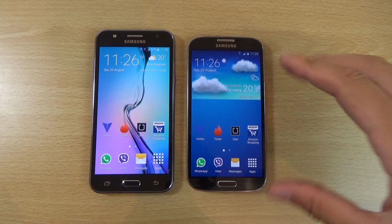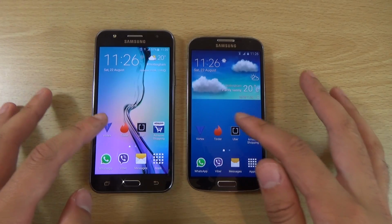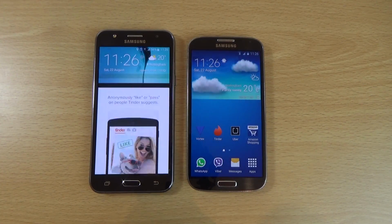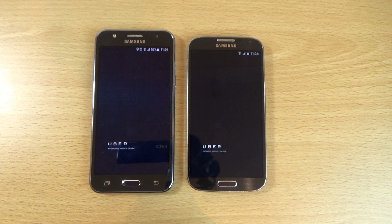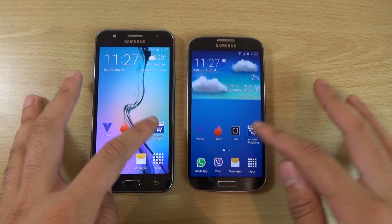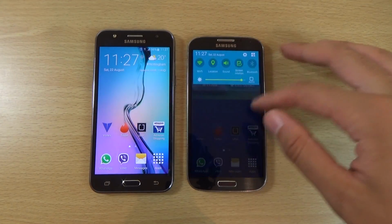No, I'm just joking. We can start off here with the app opening test, so we can see how fast they are, and you can see here the J5 seems to be off to a very good start. We are running Snapdragon 410 in the J5 versus Snapdragon 600, which used to be a flagship processor, but I think is getting on a bit now. And you can see again the J5 here, very nice. Amazon. Again, you saw the J5 very quick there.